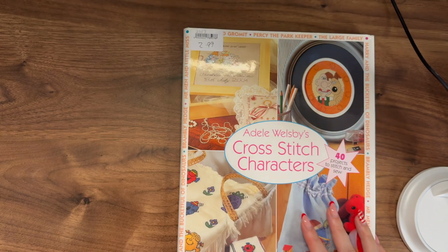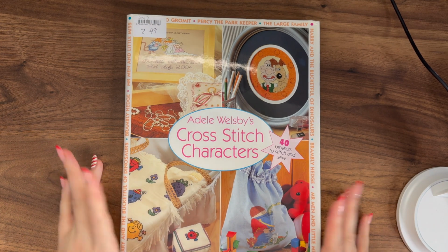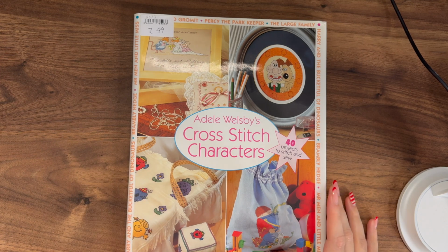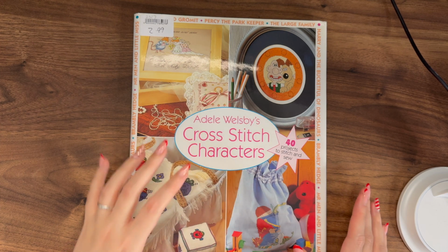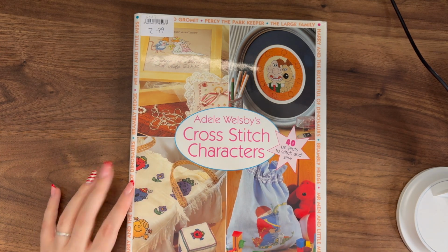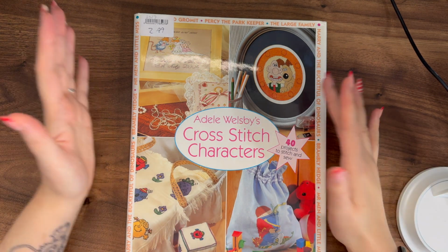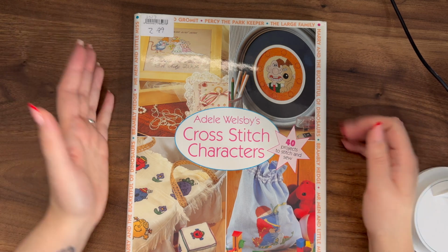Got my tea ready. This is a very precarious setup, I'm not gonna lie, but we're gonna go with it. So this is Adele Wellesby's cross-stitch characters, so it includes Wallace and Gromit, Percy the Park Keeper, The Large Family, Harry and the Bucketful of Dinosaurs, Brambley Hedge, Mr. Men and Little Miss. And this was stuff maybe quite close to my childhood. Wallace and Gromit for definite, and Mr. Men and Little Miss were my jam when I was growing up.